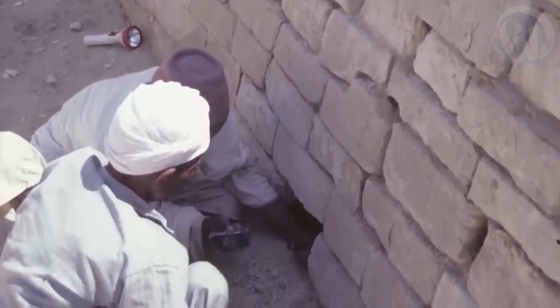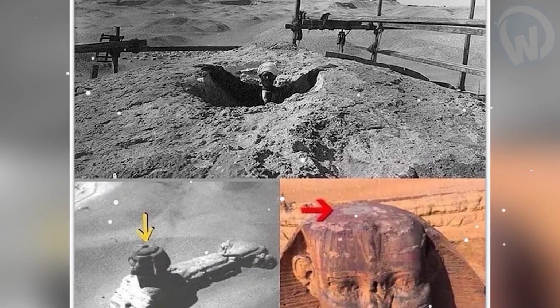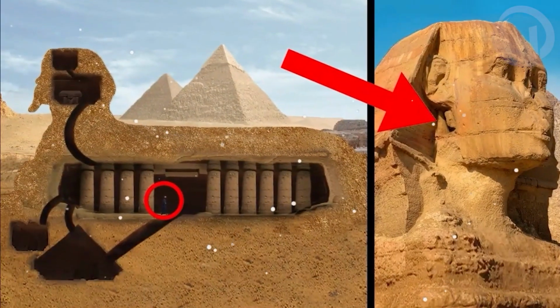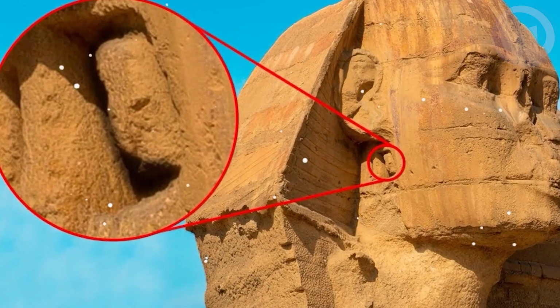First of all, because at the time Egyptologists were more interested in the tombs of the queens than in these tunnels. Hutton and Cannon believe that the hole at the top of the head of the Sphinx, as well as other openings on the structure, could be entrances that lead to this lost city. But these openings seem to have been intentionally concealed by the authorities.